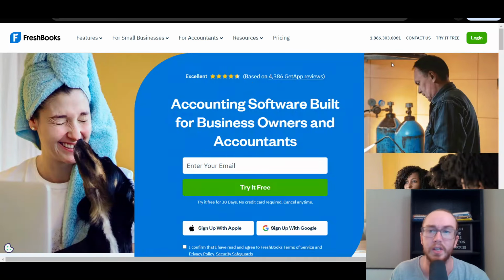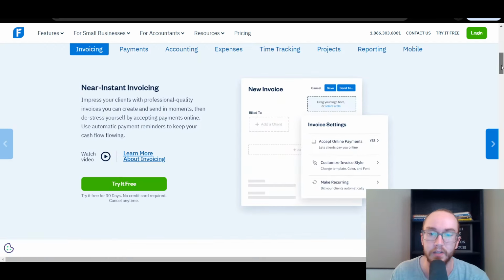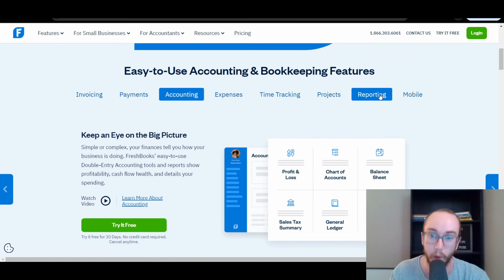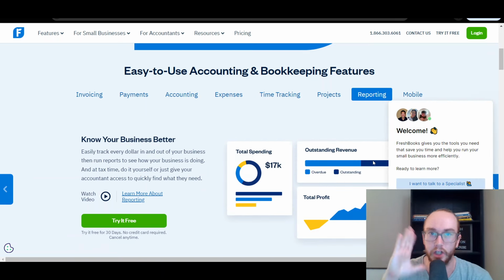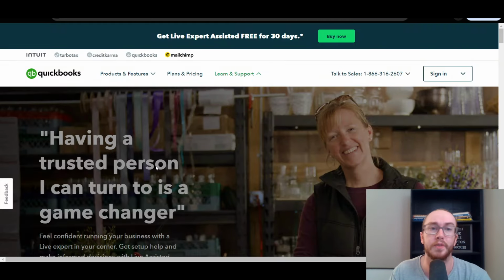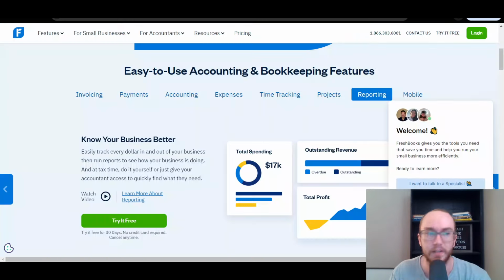What I personally like the most about FreshBooks as well is, again, how easy it is to view the reporting within the back end, and how their sheets and forms are very simple, just like how QuickBooks is in terms of viewing your income and expenses. It makes it very easy within FreshBooks and QuickBooks as well.